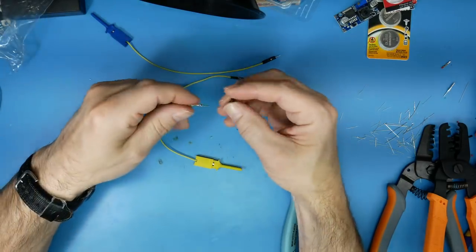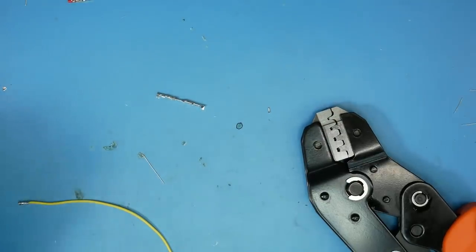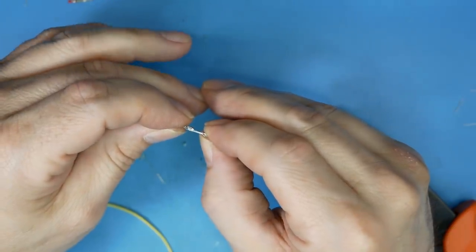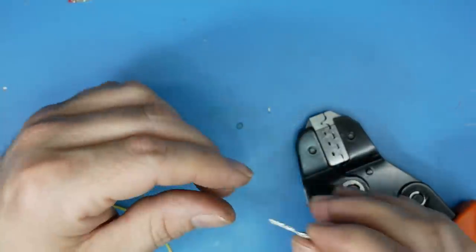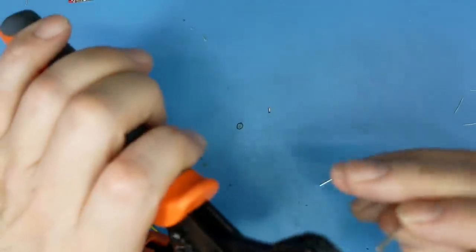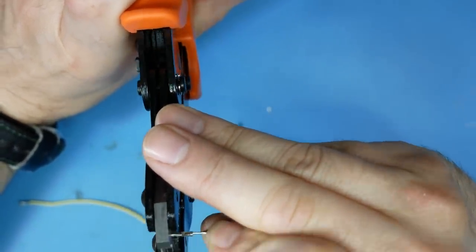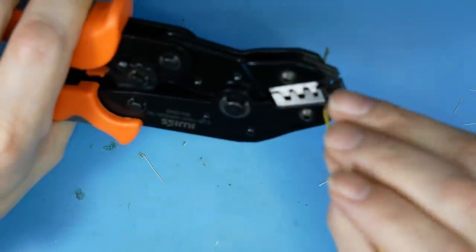All working great. Wanted to show you what I meant by putting something into the female. This is just a male DuPont. I just put it in the open end of the female, and that gives you something to grab onto. It's a little easier to get it in there, line it up. Slide your wire right in.